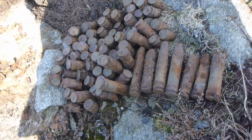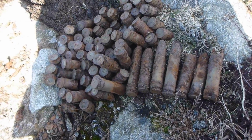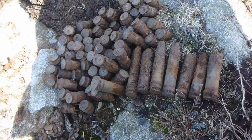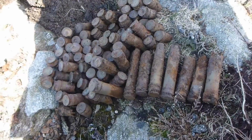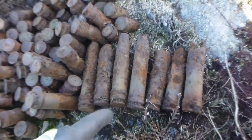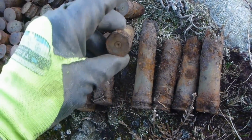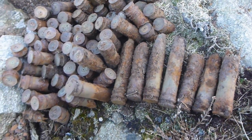That is a massive amount of Second World War 20mm cartridges from the, I'm not sure how many guns that was here, but at least there must have been at least one. And here you can see some of them are almost complete, and they have the head stamps with the eagles and everything that I've shown you. So I think I'm satisfied with this.